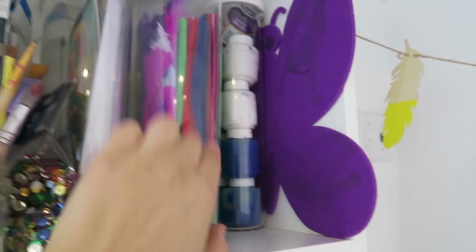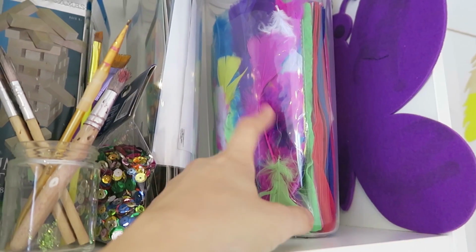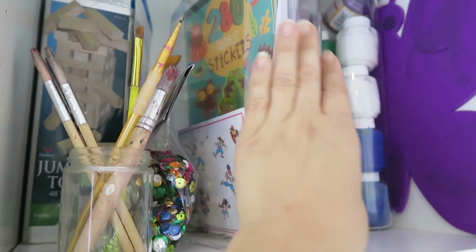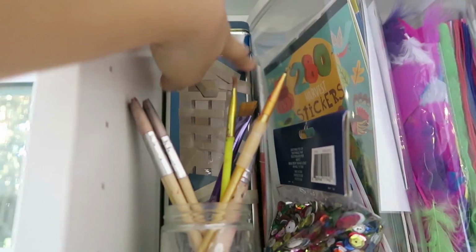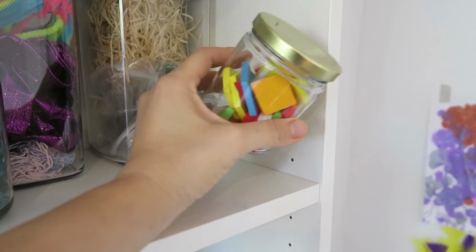Then we have a bunch of felt sheets, because we do work with some felt, and then we have a lot of feathers because we love feathers. Then we have a bunch of stickers. Stickers are always great to have, all kinds of stickers, and she does all kinds of arts and crafts with stickers. This is just some sequins, and in here I believe is just more paint. Over here is a container with just some wooden shapes, and she uses this in a lot of different ways.